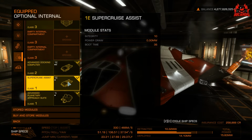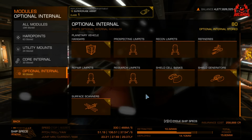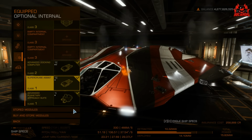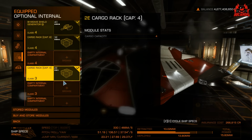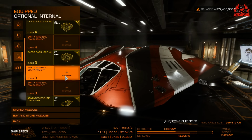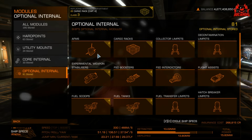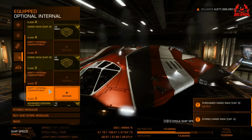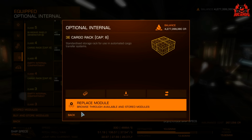They never put in the surface scanner, do they? I mean, give us Super Cruise Assist, but what's the point of that? So surface scanner, yeah, I'll have one of those in there. Equip. And I've still got slots. You can put in an SRV hangar, fuel scoop, and you've still got space. So you can really maximize this.